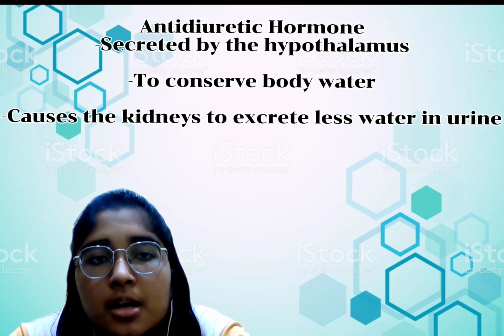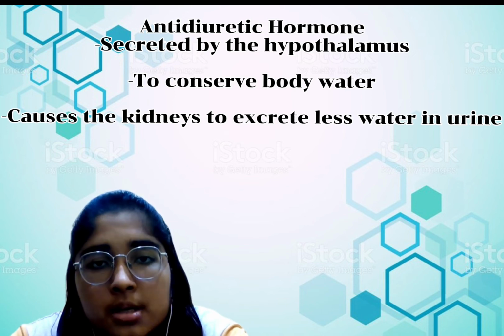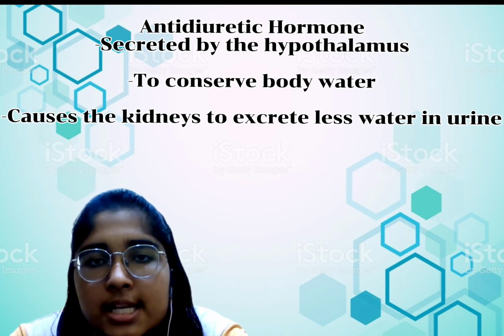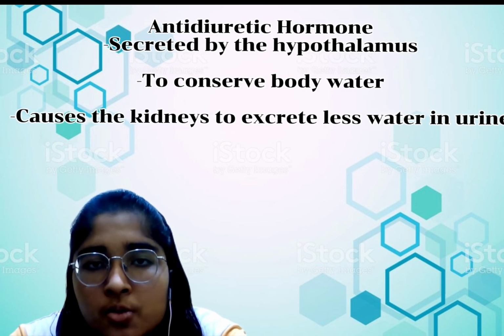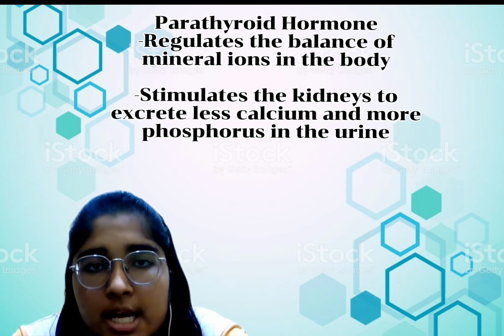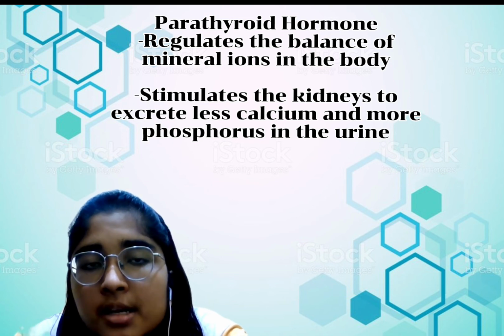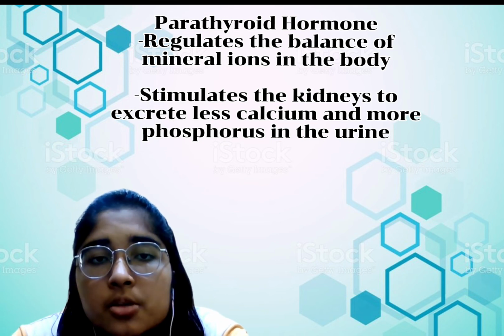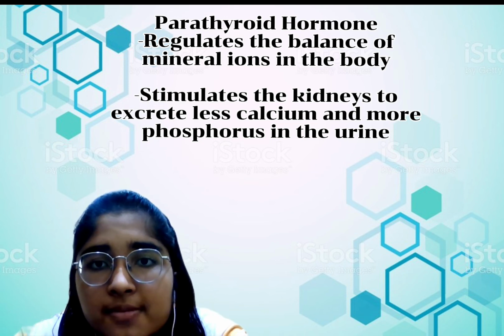filtrate. Antidiuretic hormone, also called vasopressin, is secreted by the hypothalamus to conserve body water. It is released when the body is dehydrated and causes the kidneys to excrete less water in urine. Parathyroid hormone regulates the balance of mineral ions in the body through its effect on several organs including the kidneys. Parathyroid hormone stimulates the kidneys to excrete less calcium and more phosphorus in the urine.